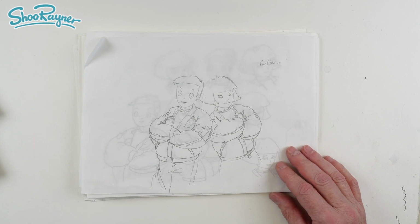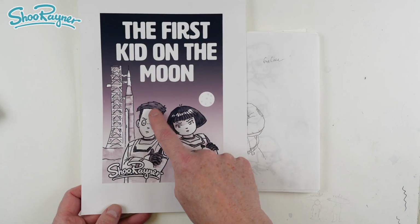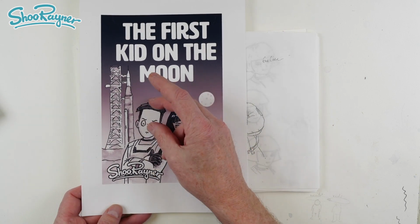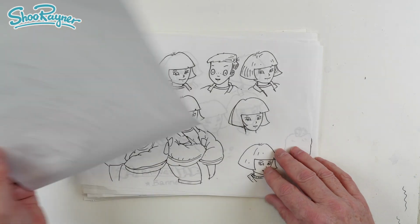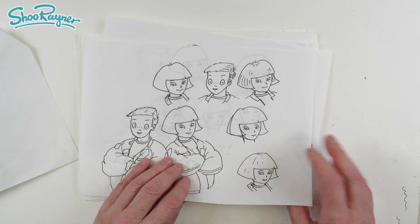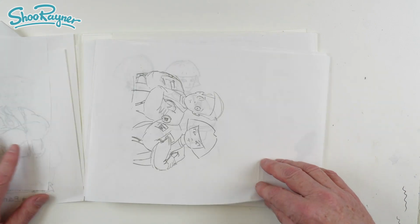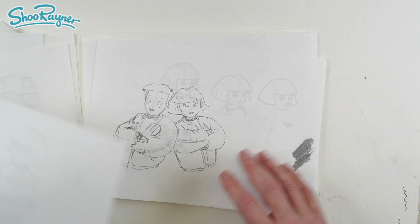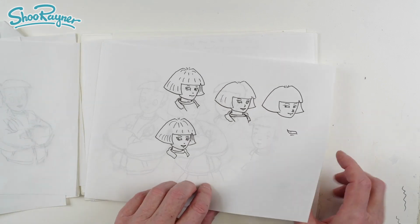So you can see from here, he's got a very big forehead, so I've sort of shrunk his forehead a bit, and just doing lots and lots of these drawings to try and get these two together. And that's basically lots and lots of tracing through and just shifting, changing the eyes.